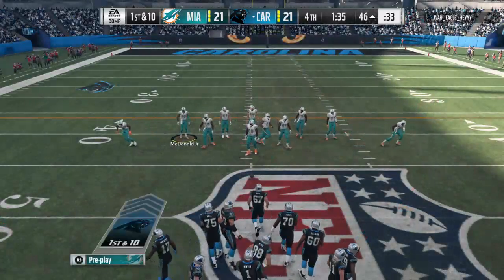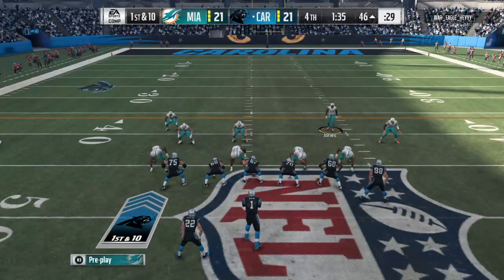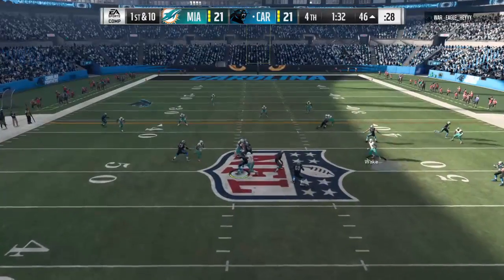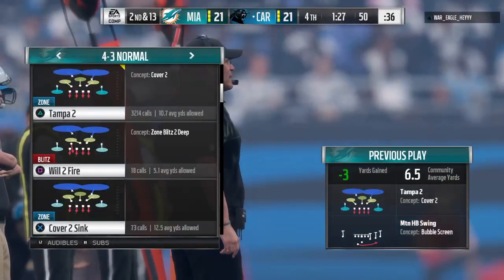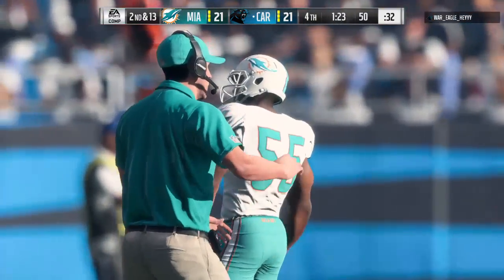His first read wasn't there. Heck, his second read wasn't there. But he bought himself a little extra time scrambling out of the pocket, got to the sticks, and picked up the 1st down. And he can't get a throw away. He's taken down. Ndamukong Suh able to collapse the pocket and drop him for a loss of 3.